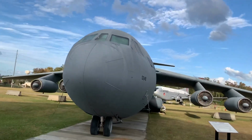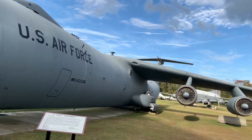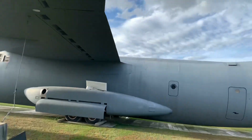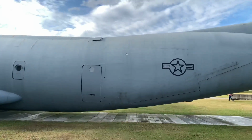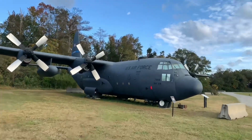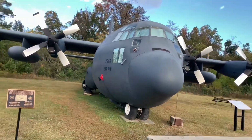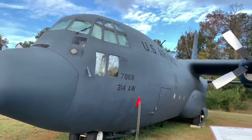C-141 Starlifter. This is a massive, massive plane. Just look how big these engines are. My goodness. I can only imagine the sheer power and force that it takes to get this big monster up off the ground. Man, this big boy here. It's another carrier, but the 4-prop C-130, otherwise known as Hercules. I wonder if they ever open up these doors and let people inside.